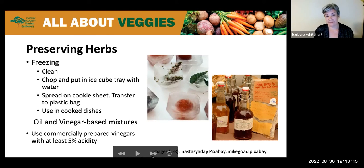So first is you can freeze them. So to do this, you would rinse them under cool water, you'd shake and pat them dry. Maybe you'd wrap a few of the sprigs or leaves in freezer wrap, put it in a freezer bag, and you can label that and put it in your freezer, and it would be good for up to 6 months. You can also chop up your herbs, place them in an ice cube tray and freeze them. And you can pop out the ice cubes, and we have a picture here, and store them in a plastic bag so that they don't dry out in your freezer and you have them to use anytime you want. So another method for freezing is to spread the herbs loosely on a cooking sheet to freeze. And then after they're frozen, you transfer those into a large plastic bag and seal.